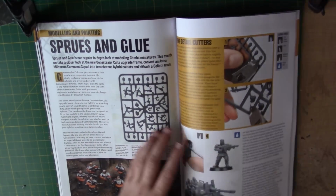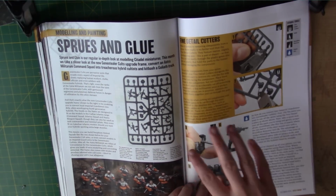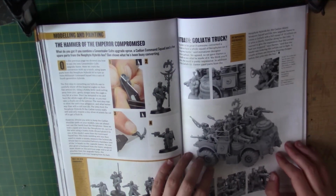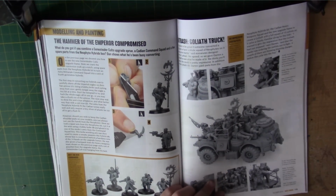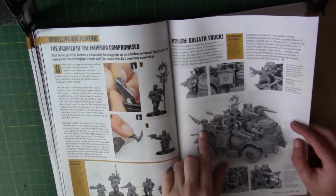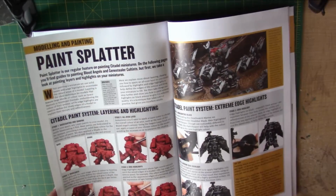So in Sprues and Glue, this is a little hobbying section. It's all about combining Genestealer Cult with Astra Militarum stuff. There's a kitbash of the Goliath truck as well. Looks really, really cool. I wouldn't really want to have that much crew on the Goliath, because it would mean having to paint them all, but yeah, that's really nice.